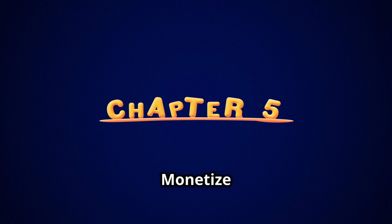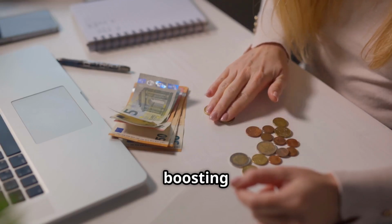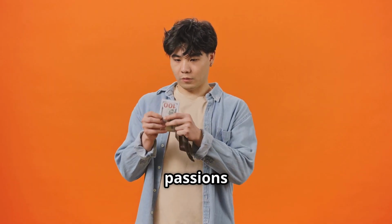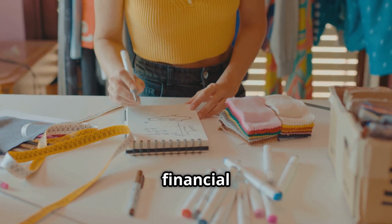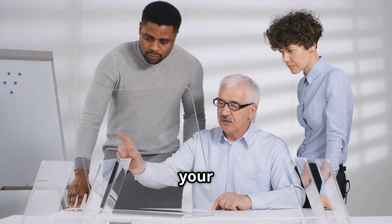Chapter 5. Monetize your hidden talents. Now, we've talked about cutting expenses, but what about boosting your income? You might be surprised to discover that you have hidden talents or passions that you can monetize to accelerate your emergency fund growth. Think of it as turning your skills and interests into a financial side hustle. What are you naturally good at? What do people always ask for your help with?